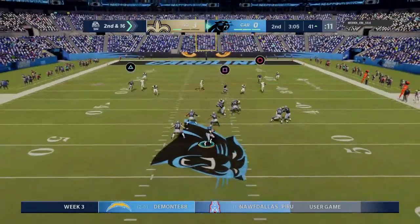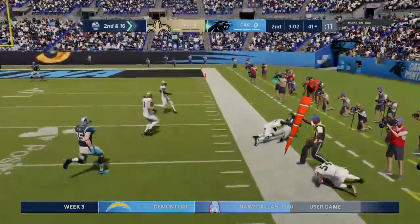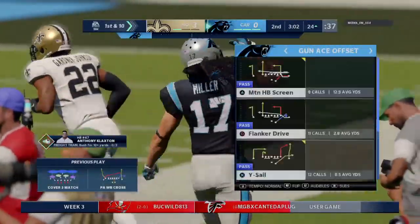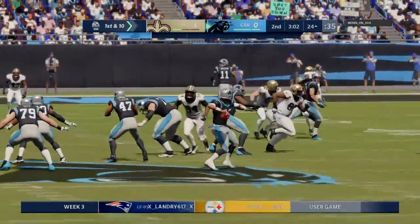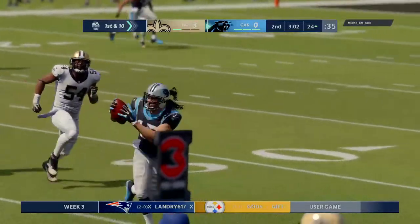On play action, it's Garoppolo. And he finds a man with a crossing route. And he takes this just a few yards shy of the red zone before going out. That one good for a first down pickup of 18 yards. 1st and 10 at the 24-yard line.